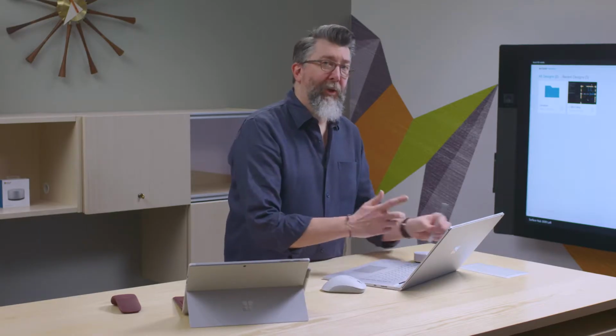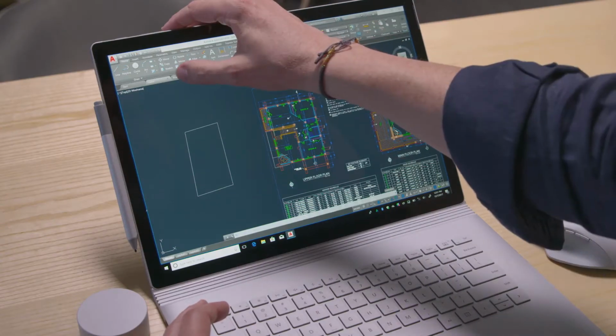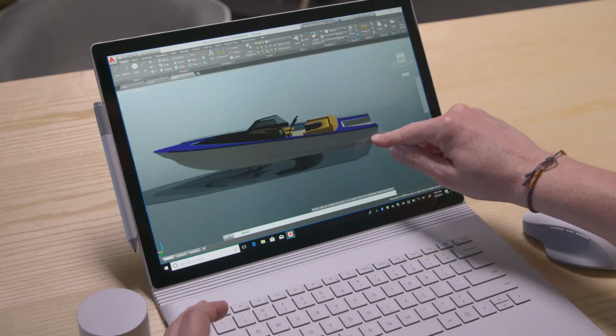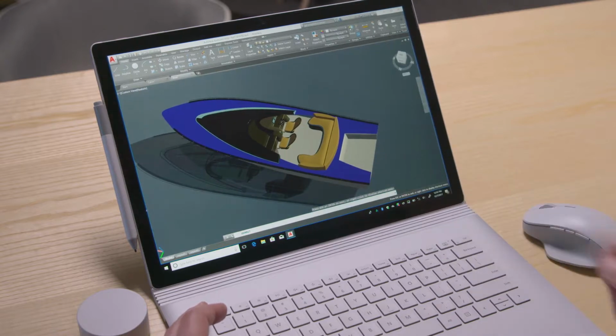You can also orbit around your 3D designs. I've switched to a 3D model of a boat, and by tapping the orbit icon, I can quickly move around using gestures. When I'm ready to make changes, I just hit the Escape key.